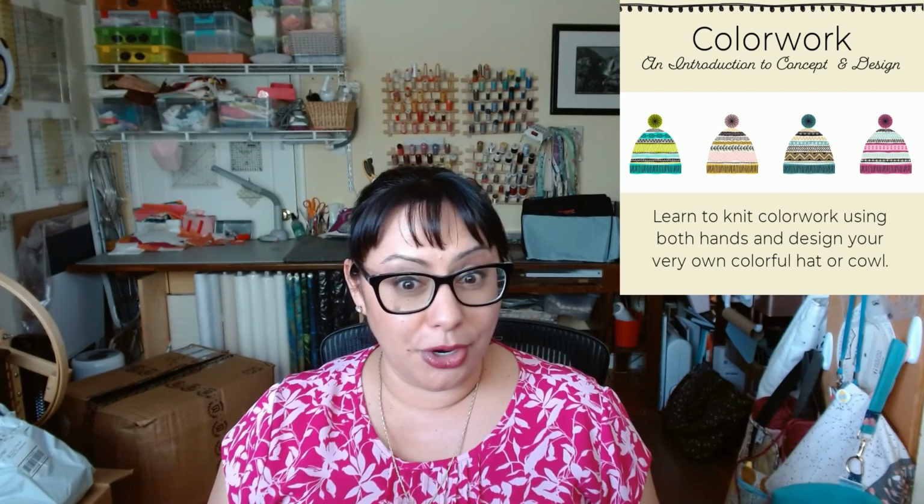So it's really cool to see people go right from a hat or a cowl to a colorwork sweater, to maybe do an Icelandic sweater or a full colorwork pattern, which I've seen someone do. They're very brave after this class, and I'm just super excited to teach you those techniques. If you have not ventured into it, it is going to open all kinds of new knitting patterns for you.